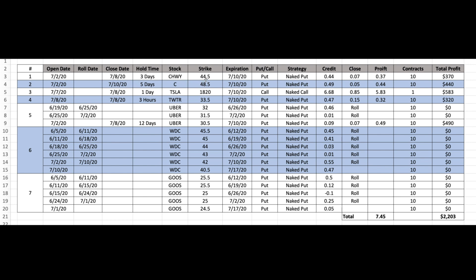You can see that I sold the 44.5 strike, and I received a credit of 44 cents, and I closed it for 7 cents. And if you remember when I sent out the trade alerts on Wednesday, I said I had a limit order put in for that. Sometimes, if I'm busy during the day and I can't really watch it, I'll just put a limit order in for what I think I could get it filled for. And it did eventually fill later in the day.